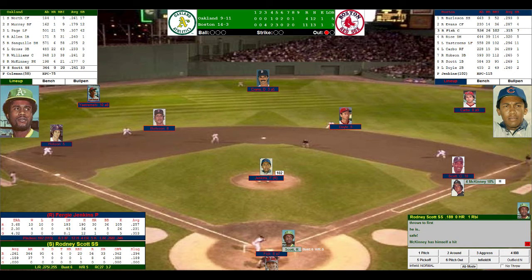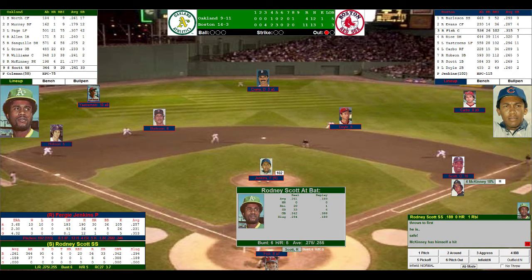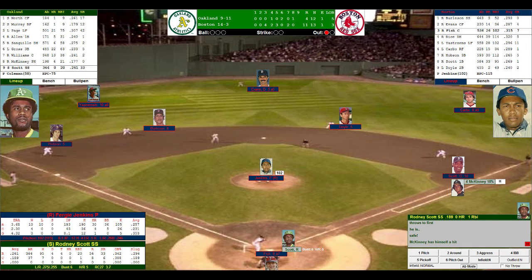First at bat. He's batting .189 on the retro season, no home runs, 1 RBI. In 1977, he hit .261, no homers and 20 RBIs. He's hit right-handed pitching at a .255 clip. We're actually going to play behind McKinney. We're not going to hold him on.